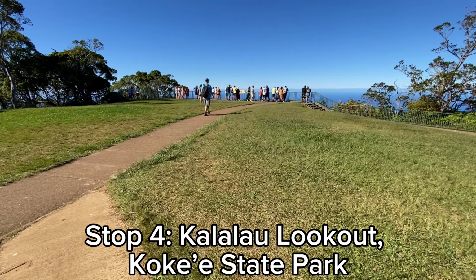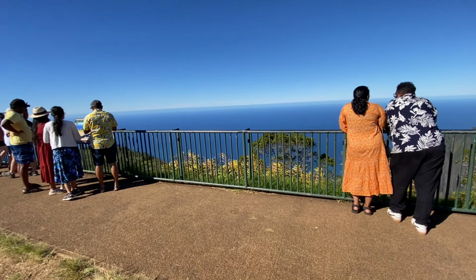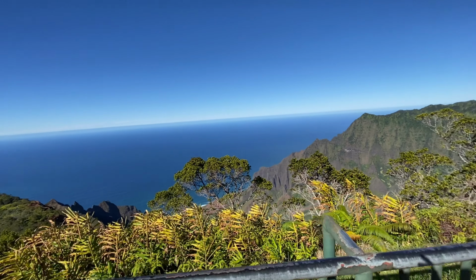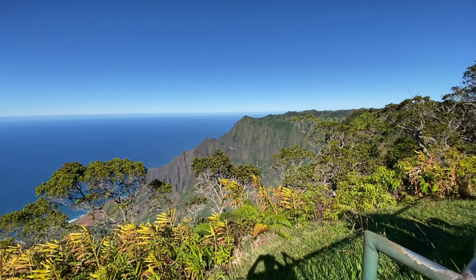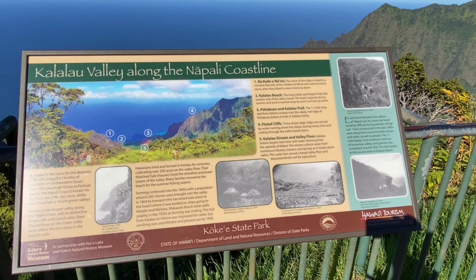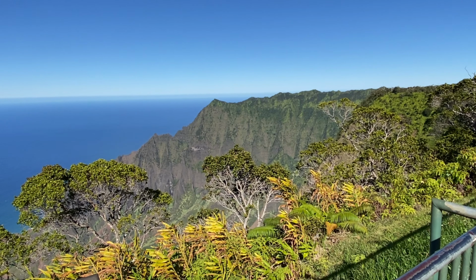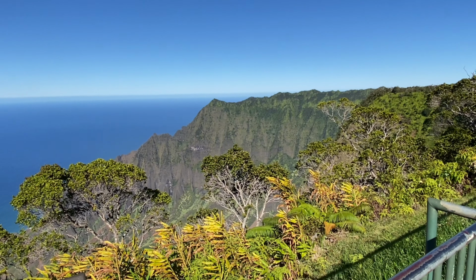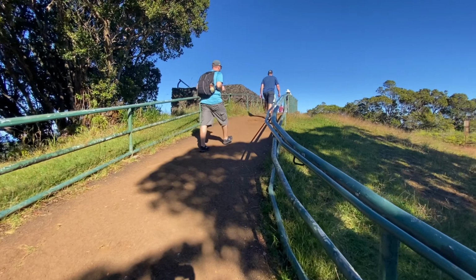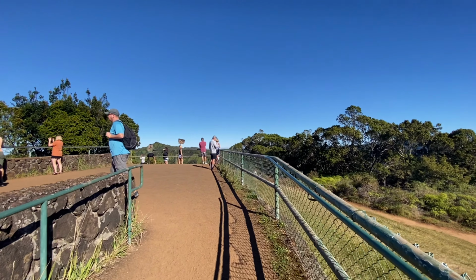Then we're at the Kalalau lookout in the Koke'e State Park, and this overlooks the beautiful Napali coastline. All these lookouts are pretty easy to get to. They all have parking available nearby, and you just take an easy walk to the viewpoint. But one thing I would recommend is renting an SUV in Kauai, as these parking lots and many roads were very bumpy to drive on. It just would be easier if you had an SUV instead of a sedan. We did see some people getting stuck.